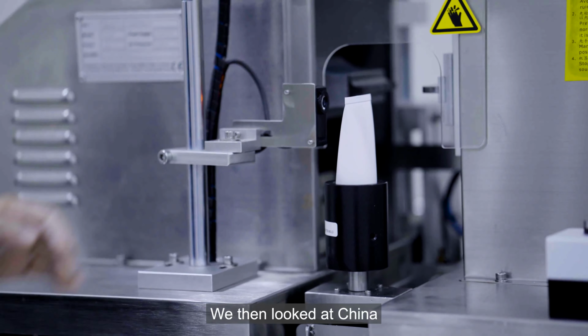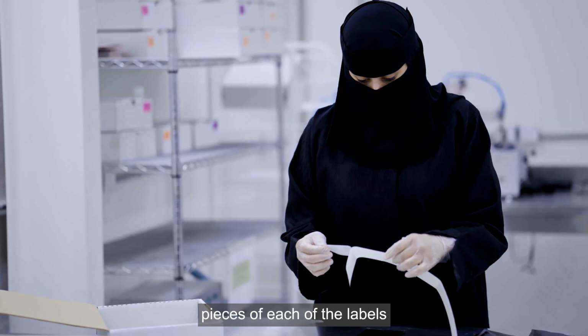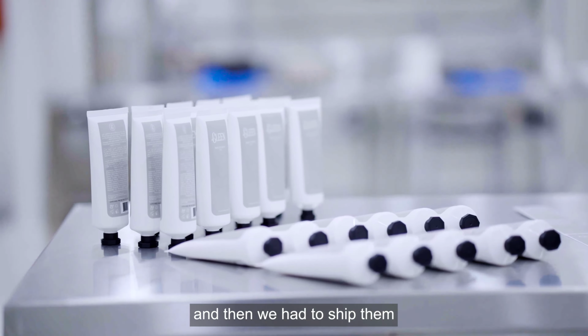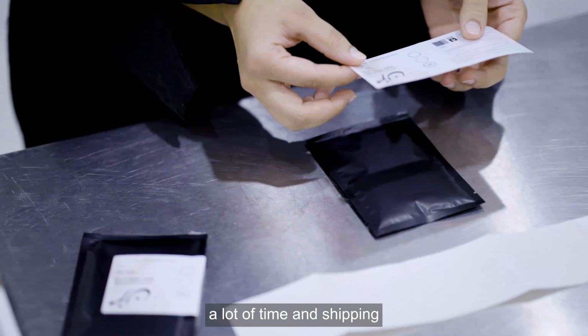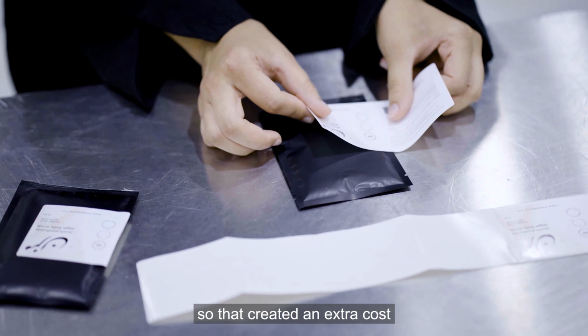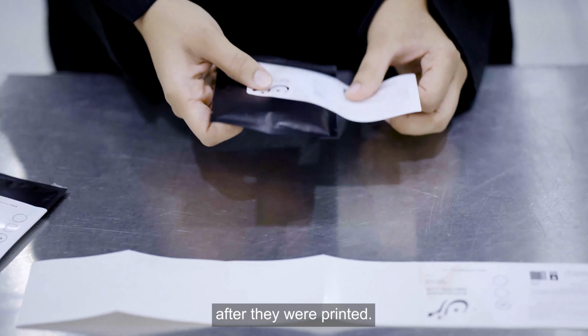We then looked at China, where we printed around 3,000 to 5,000 pieces of each of the labels because that was the minimum quantity, and then we had to ship them and store them. That created too much of a cost on us. Printing in China required a lot of time and shipping. We had to store all of those products, so that created an extra cost, and we could not customize any of those stickers after they were printed.